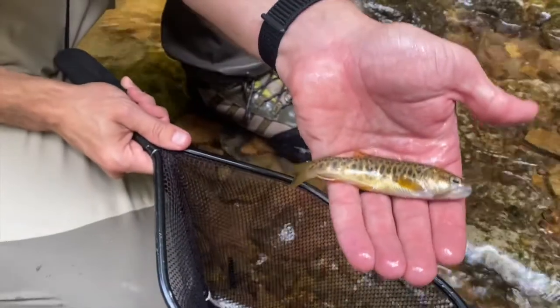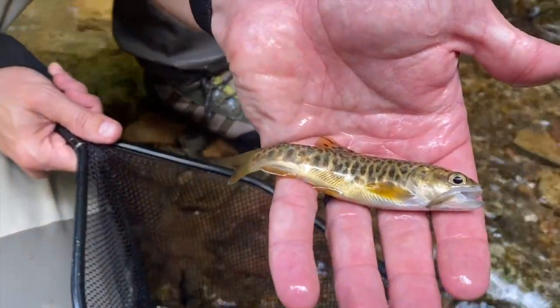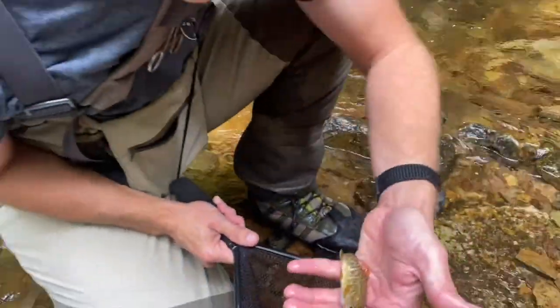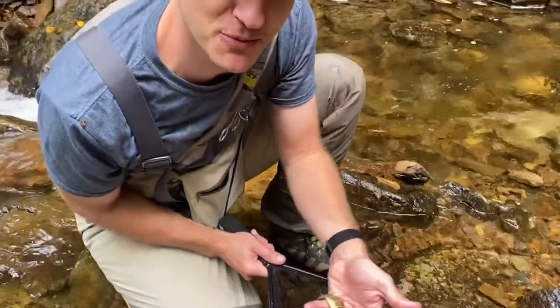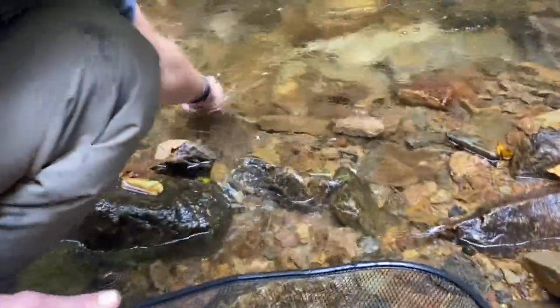All right, guys, we think this is maybe a tiger trout, a cross between a brown and a brook. So I'm sure the YouTube comments will let us know, maybe, but there he goes. Sweet, dude. Sweet.